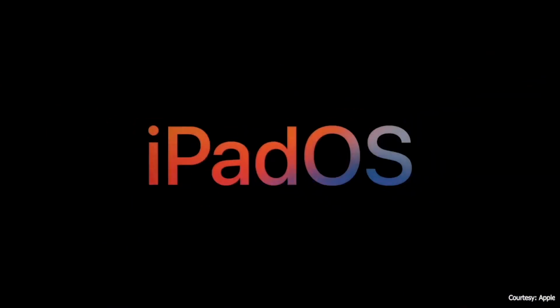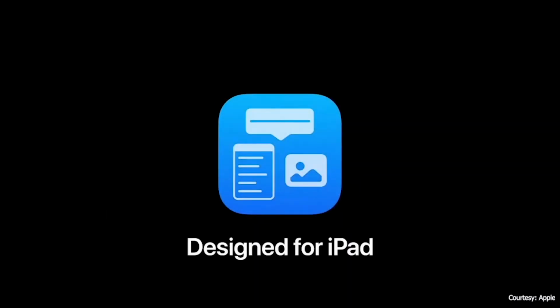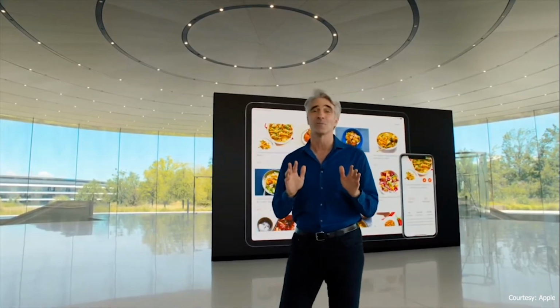Which brings us to this year and our new release, iPadOS 14. Let's start with experience. This year, iPadOS delivers unique, made-for-iPad designs that take great advantage of the iPad's large multi-touch display. Now, iPad has always been about the apps.